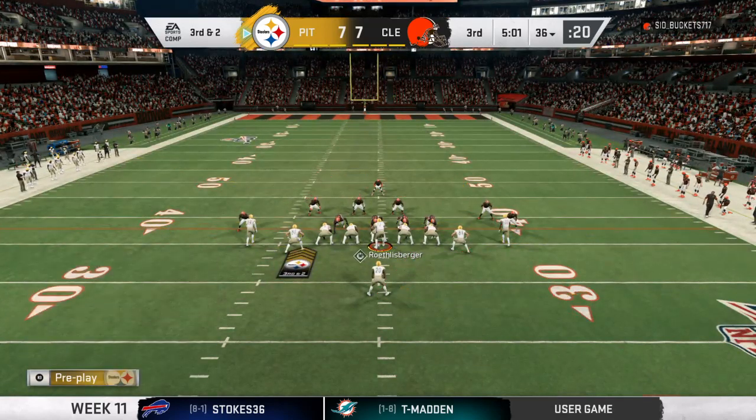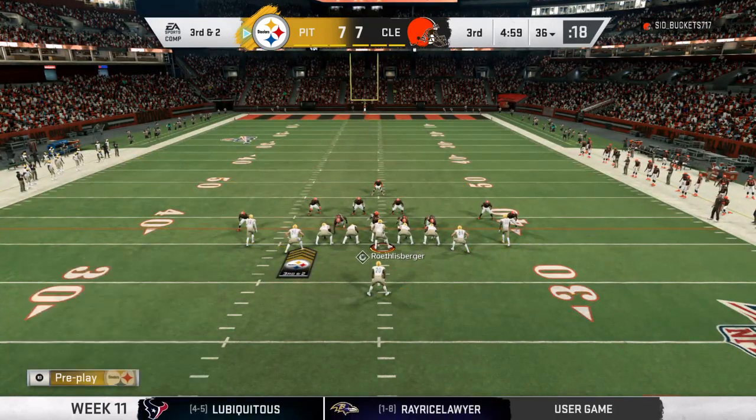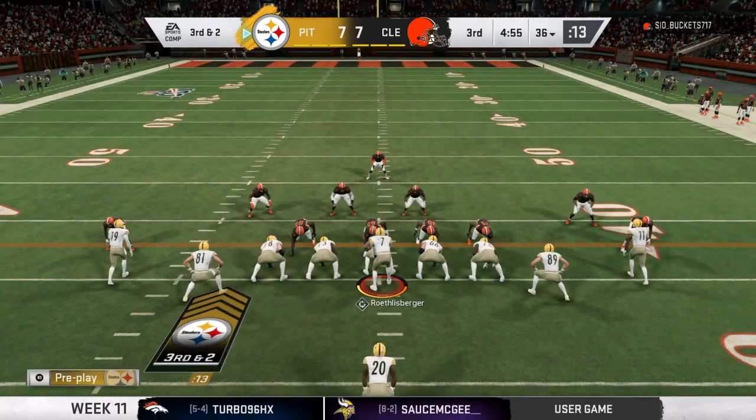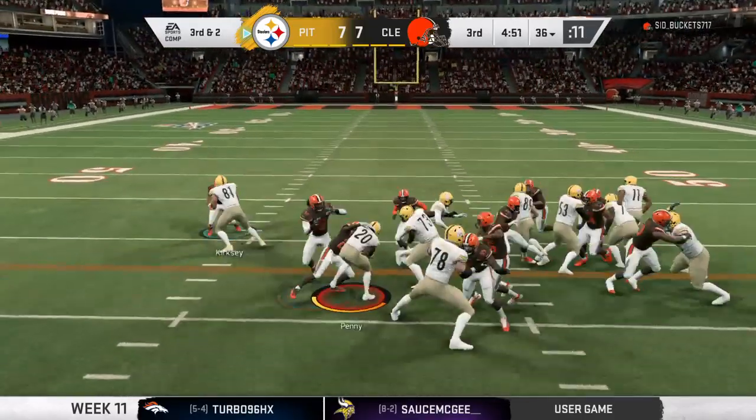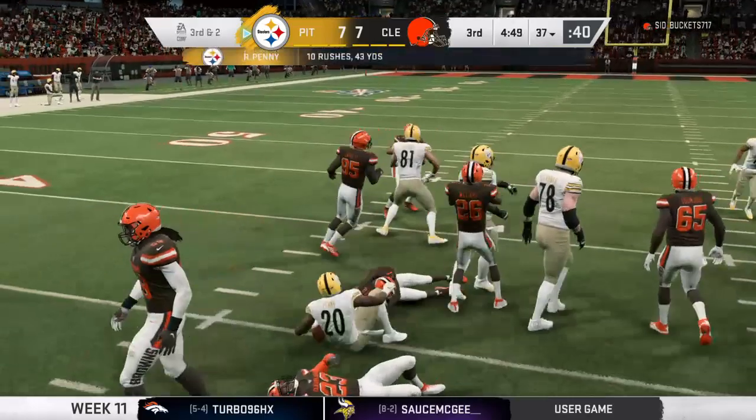I was just going to ask you, that wasn't the primary target. And he's so good at that, isn't he? I think he knew right away that he wasn't going to get to his primary guy. I think he read that as soon as he got to the line of scrimmage, knew where the pressure was going to come from, and said, I know how to beat that, and that's what he did.